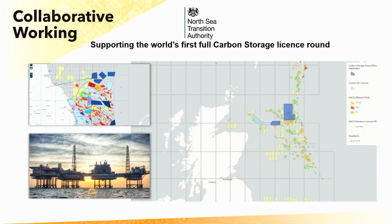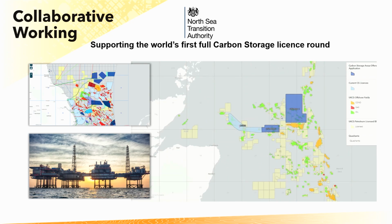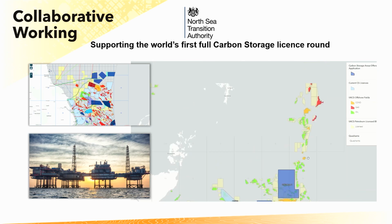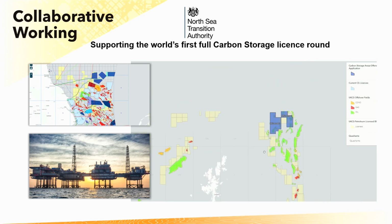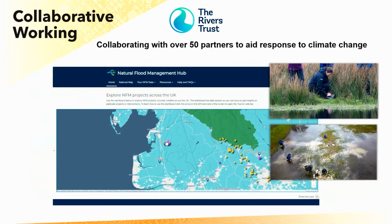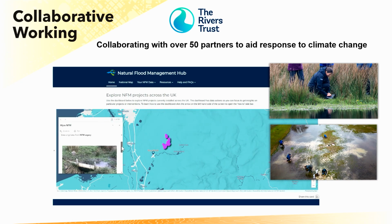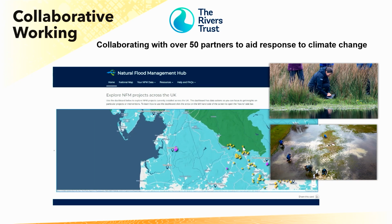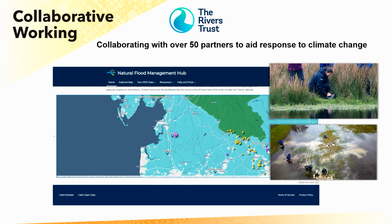Carbon capture and storage are going to be critical on our pathway to being net zero by 2050. And North Sea Transition Authority have created an ArcGIS system to allow organisations to apply for licences which will help decarbonise the UK's major industrial hubs. And finally, in order to mitigate the impact of climate change, the Rivers Trust have been using ArcGIS to collaborate across 50 projects, which is helping both communities and volunteers reduce the risk of flooding.